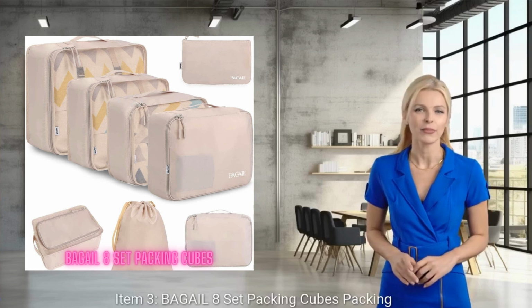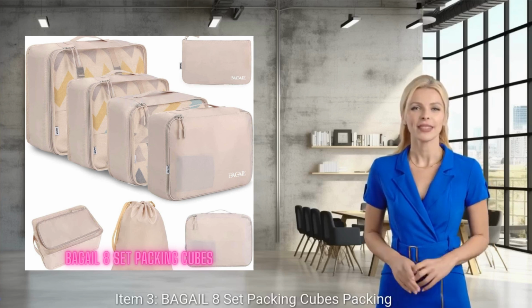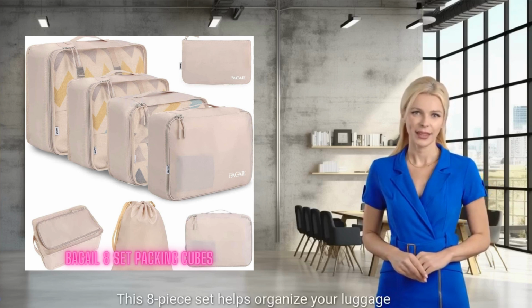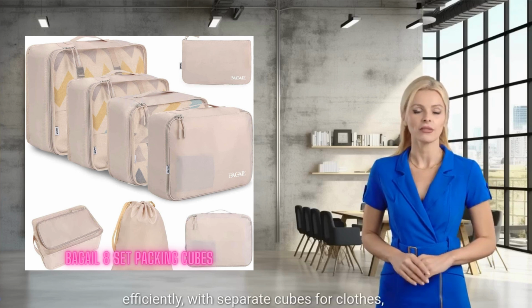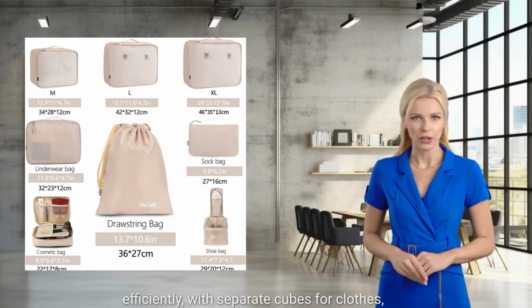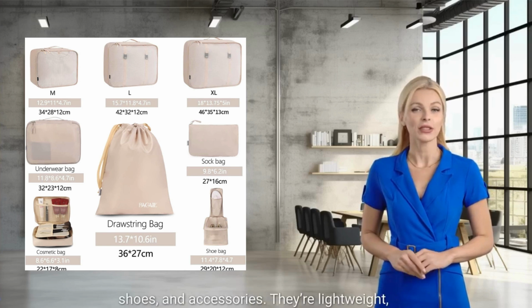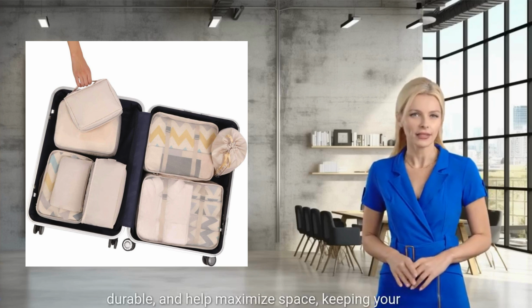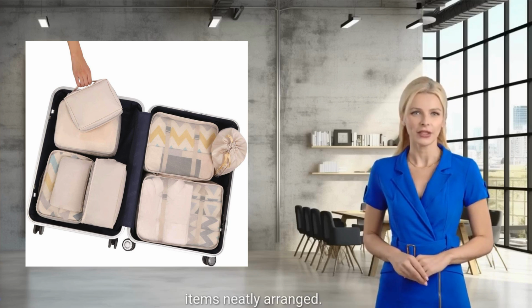Item 3. BAGAIL 8-set Packing Cubes. Packing is made simple with these BAGAIL Packing Cubes. This 8-piece set helps organize your luggage efficiently, with separate cubes for clothes, shoes, and accessories. They're lightweight, durable, and help maximize space, keeping your items neatly arranged.